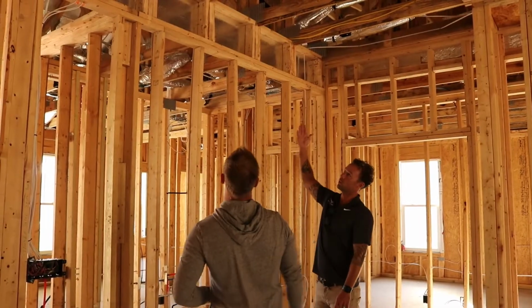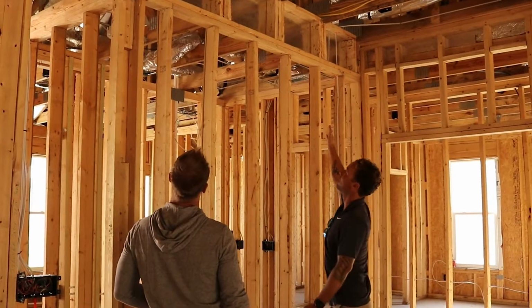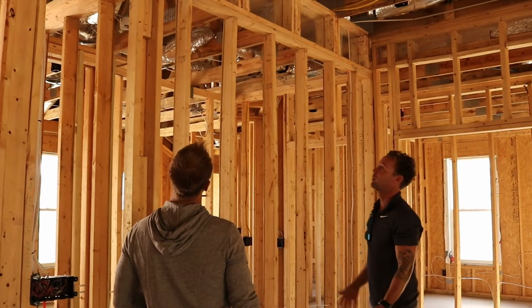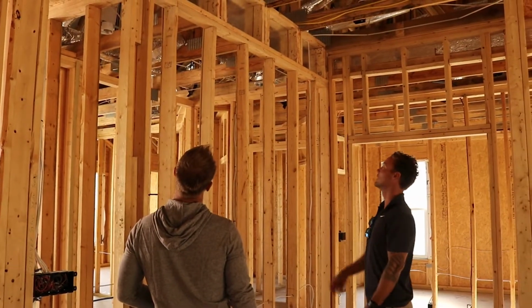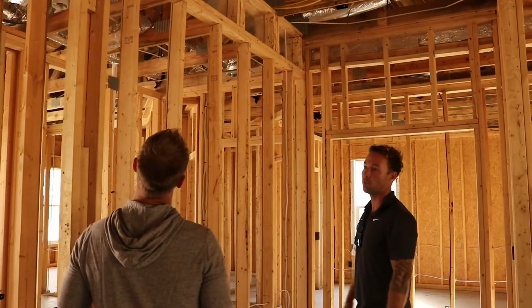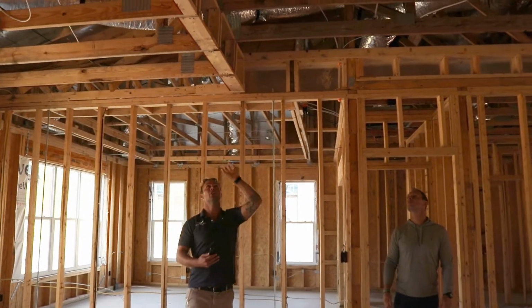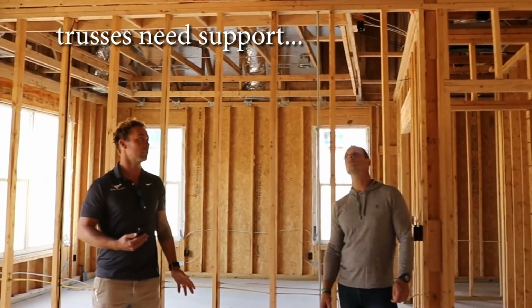What likely happened was this was either sized incorrectly or just showed up wrong, and so what they've done is they've cut through an engineered truss. Now we're not supposed to do that without an engineer's permission, and so now we have to have an engineer come and look at this and say, this is fine, right? That's ideal, that's what we want them to say. Or they'll provide a fix for us. Then we've got this super long run and nothing actually holding it up between this run and the short run. Engineered trusses need support.